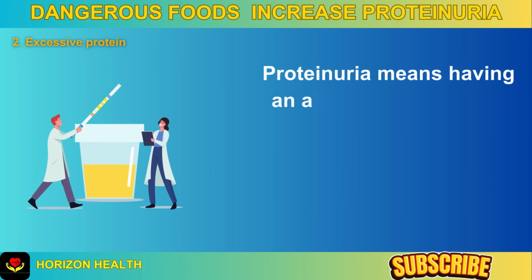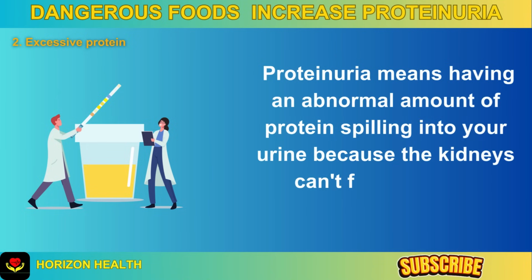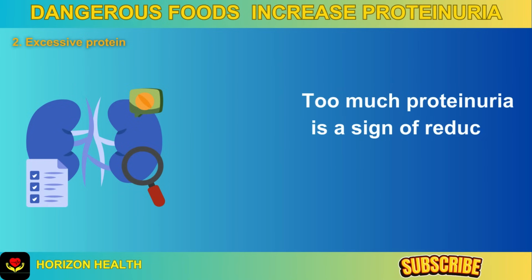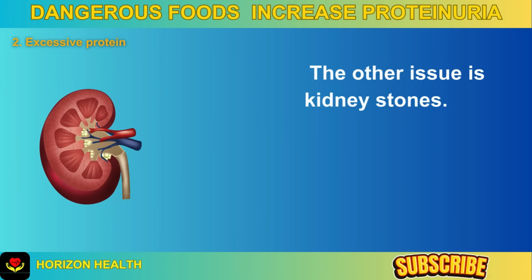Proteinuria means having an abnormal amount of protein spilling into your urine because the kidneys can't filter it all out. Too much proteinuria is a sign of reduced kidney function. The other issue is kidney stones.